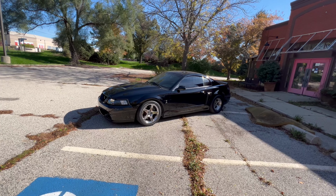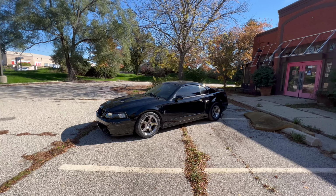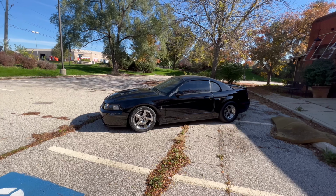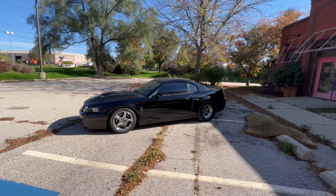It's sad. I'd love to know an updated statistic on how many of these are truly left. A lot of these have turned into drag cars. A lot of them have been wrecked, parted out, torn up, you name it. I don't think there's really a whole ton left. But I'm rambling. I'm gonna cut this here, guys.